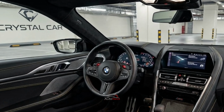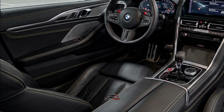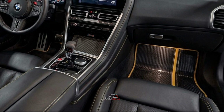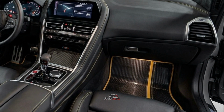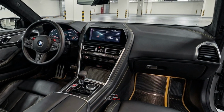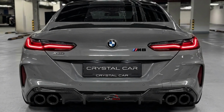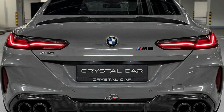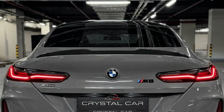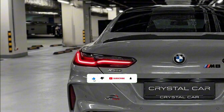From the outside, the M8 Competition looks purposeful and expensive. The long hood, wide stance, and carefully shaped bodywork give it real presence on the road. The black kidney grille, aggressive front intakes, and carbon fiber details around the splitter and side skirts make it clear this is not a standard 8 Series. The proportions work especially well on the coupe, with a clean roofline that still manages to look muscular rather than stretched. It's a design that ages well because it never tried too hard to look futuristic.